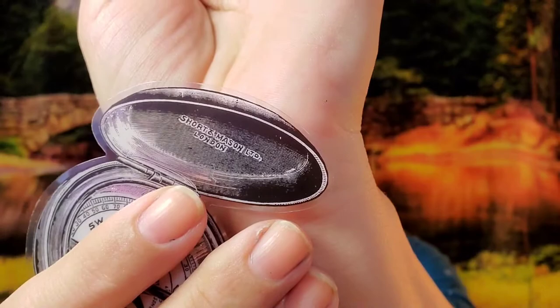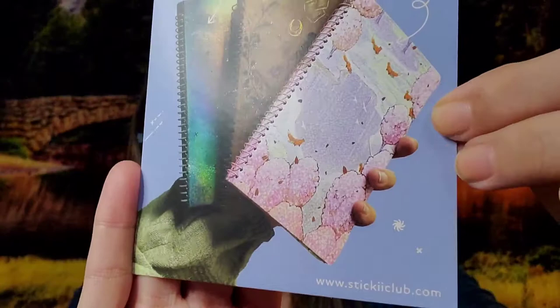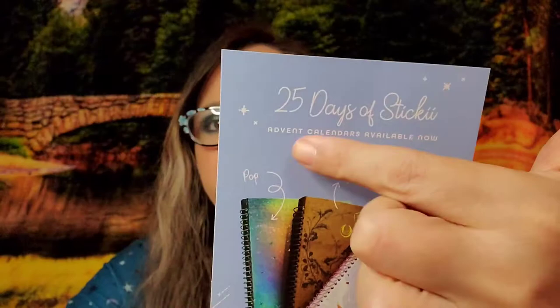Okay, and on the back, we get our sticker sheets as well as any other bonus items. Okay, so this is the advent calendars. These are the three styles. This would be pop, this would be vintage or retro, and this would be cute. So there are 25.